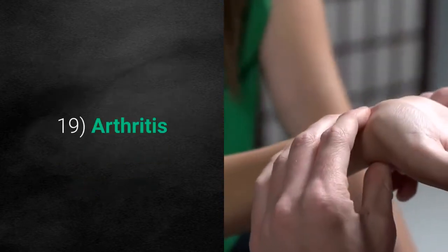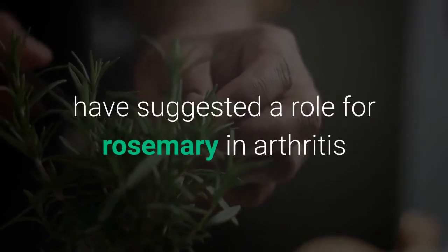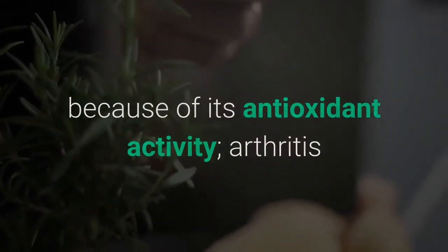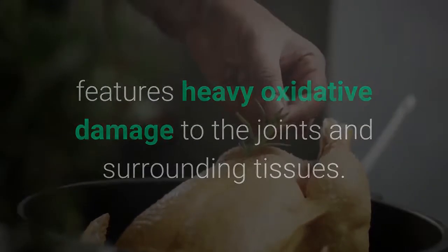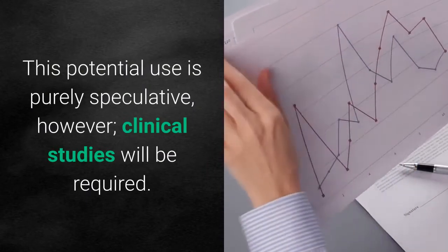19. Arthritis. Some researchers and traditional practitioners have suggested a role for rosemary in arthritis because of its antioxidant activity. Arthritis features heavy oxidative damage to the joints and surrounding tissues. This potential use is purely speculative, however; clinical studies will be required.